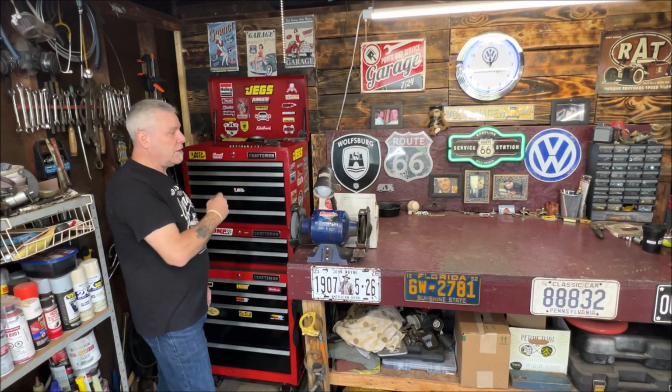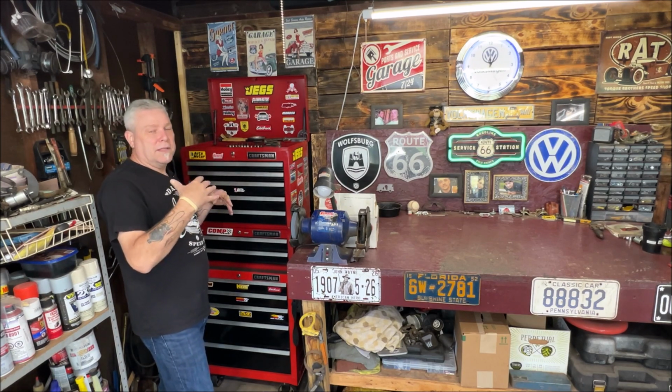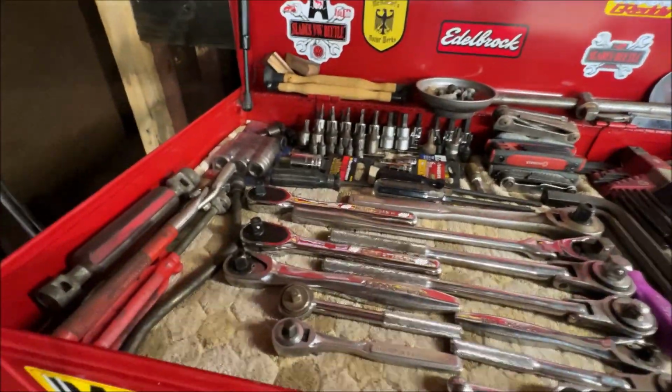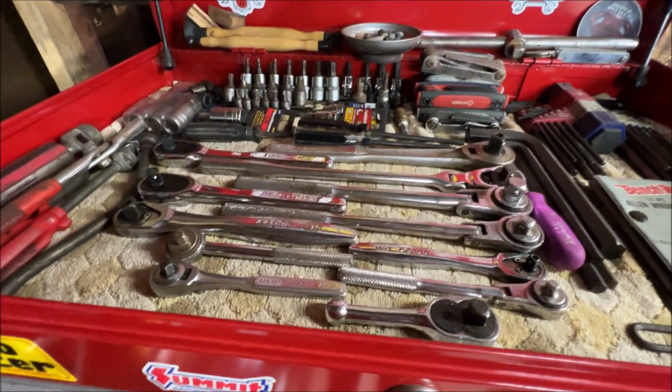So, okay, let's go ahead and see. I'll bring you over the best I can with this and try to keep the camera angles good. So, come on. So, as we go to the top, as you can see, I keep a lot of extra ratchets, and I know that's quite a few.